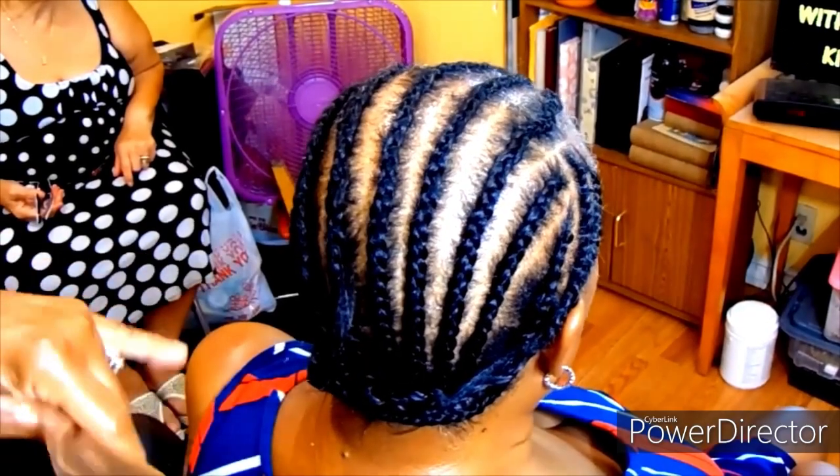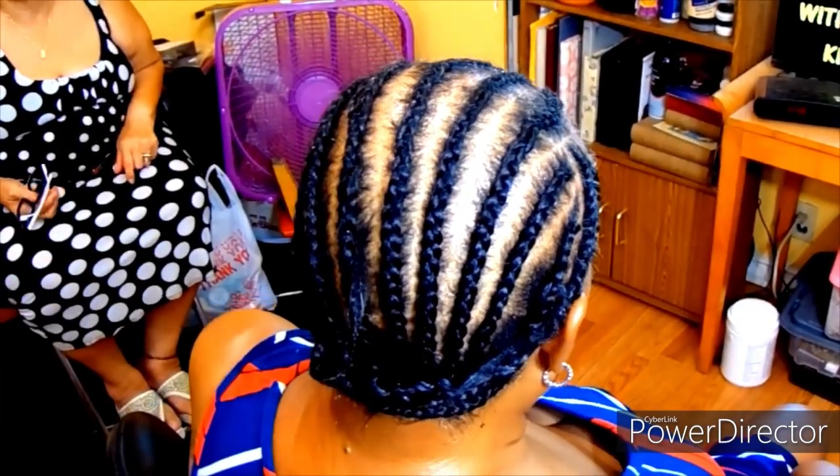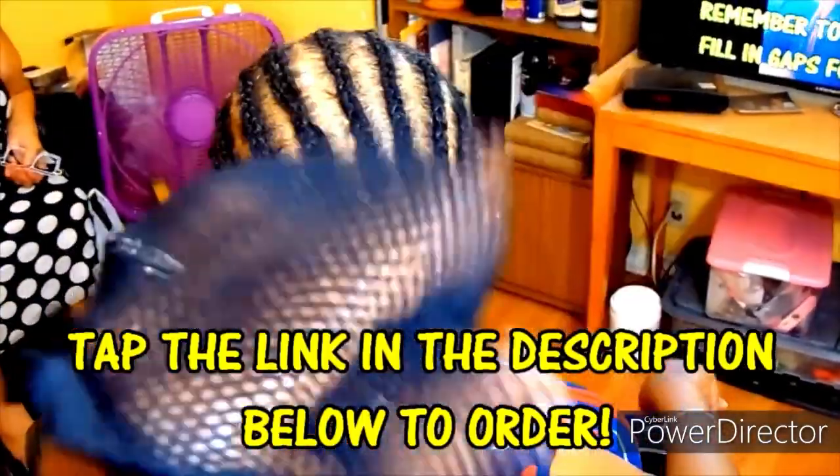Here is her braid pattern. Of course, I am using what? My elastic band method.